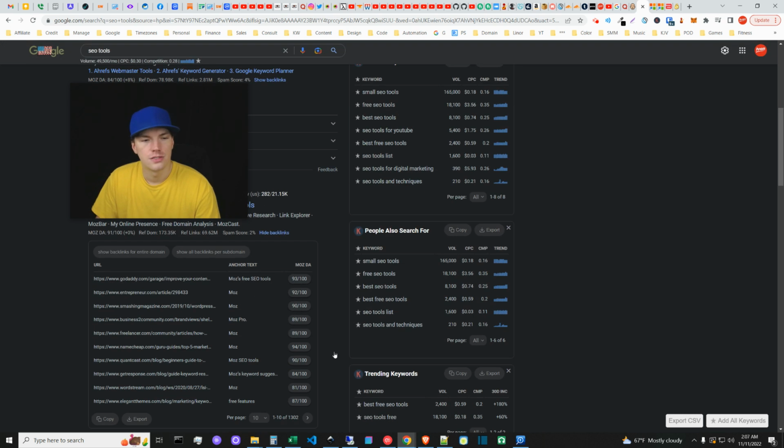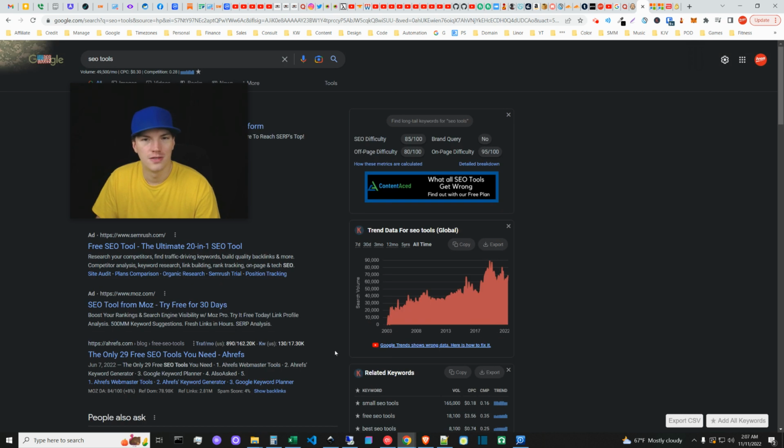But in any case, the point is, for how cheap this is, it is like the best thing that you can use to get keyword data and to get relative competition data. But that's all it does. It doesn't do any of the on-page stuff or SERP tracking or anything like that. So for that stuff, I use different solutions.